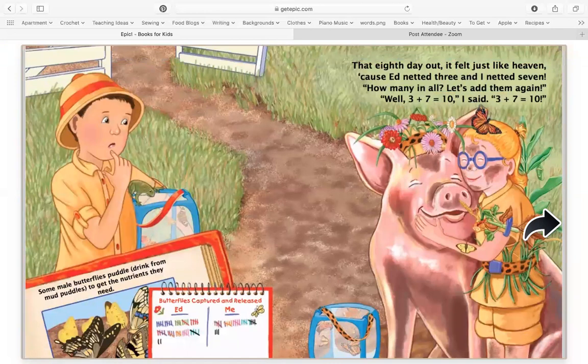That eighth day out, it felt just like heaven, 'cause Ed netted 3 and I netted 7. How many in all? Let's add them again. Well, 3 plus 7 equals 10, I said. And our fact is that some male butterflies puddle, which means drink from mud puddles, to get the nutrients they need. So that helps them survive.